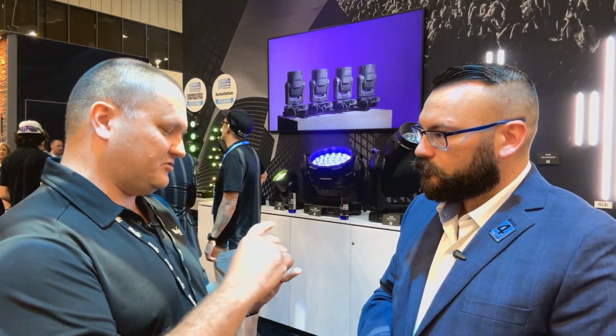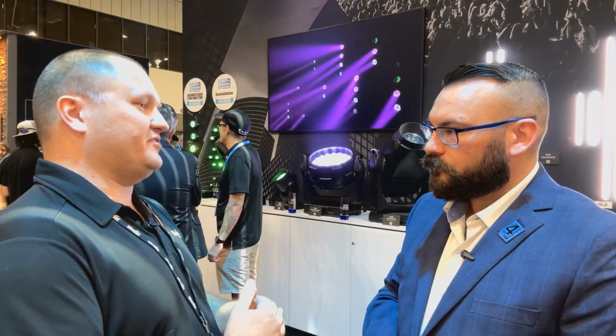You can mix and match DMX, P3, macros, all at the same time. Wow. So it's so much more flexible. And all your lenses, all your rigging, it's all completely forward compatible. So everything from the prior models works on the new models? All the rigging, all the lens options do.